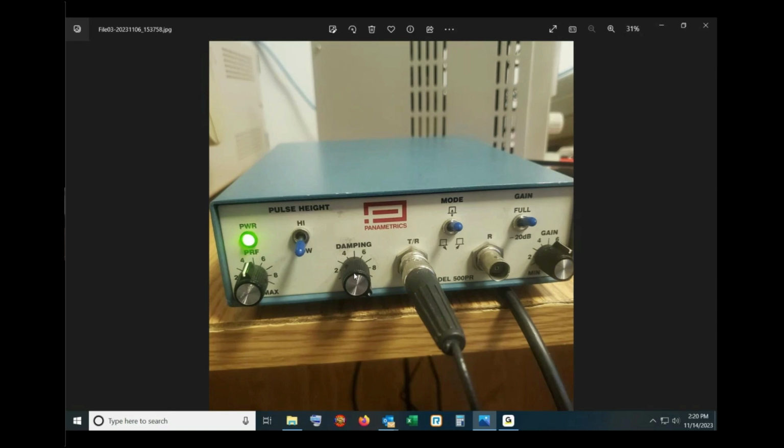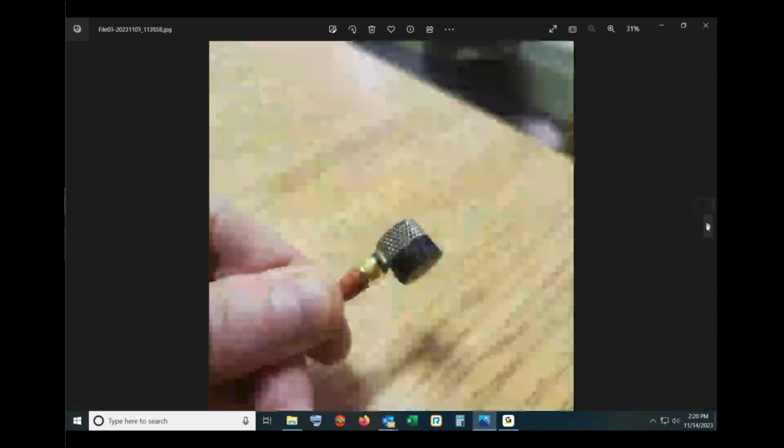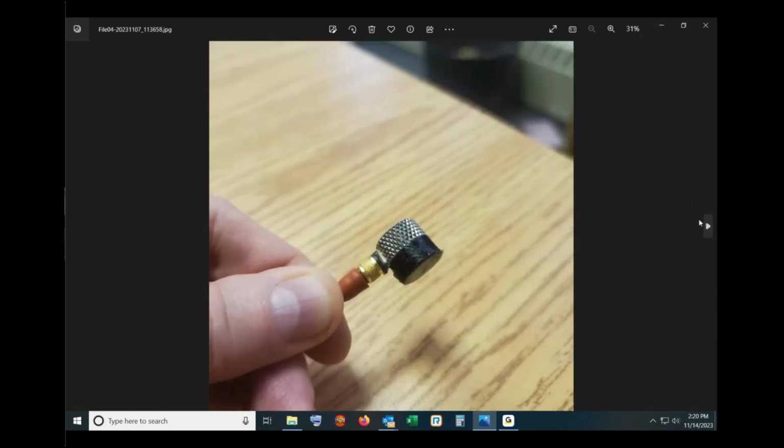Here we've got the damping, which controls how wide the pulse you excite with, so you can change the shape of your ultrasonic echoes that way. And then we've got a gain here, which allows you basically a volume button to increase or decrease the amplitude of the echoes. Here's the ultrasonic transducer I'm using. It's a contact ultrasonic transducer. The one in the image I showed you was made to be immersed in water, which you often do, but in this case we'll be applying the ultrasonic transducer directly to the material under study.